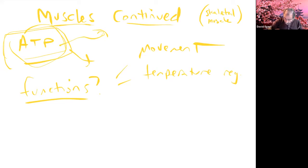And you can do it on purpose. What's one of the ways your body maintains homeostasis? If you're starting to get too cold, what's one of the ways your body can respond to try to warm you back up? You shiver. You shiver, exactly. So shivering is using the muscles, but not to actually move anything or go anywhere.